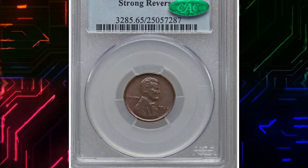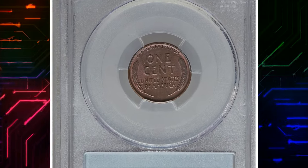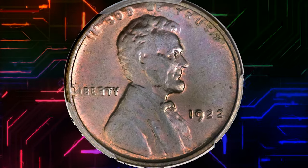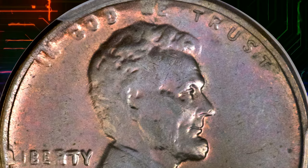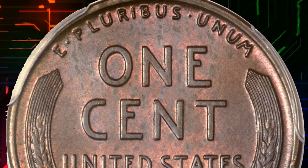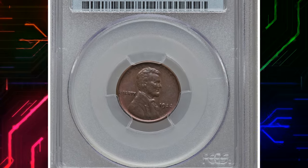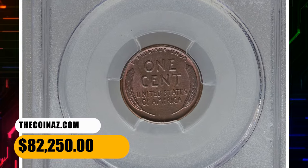Number 1. 1922 No D Lincoln cent with strong reverse, graded in mint state 65 brown by PCGS. Such a high-grade example affords an unusual opportunity to examine what a No D, strong reverse cent must have looked like when it was new, though with the understandable mellowing of time. The obverse is a mushy mess, the L in Liberty pulled to the rim and the portrait under-detailed, the luster of the whole a quicksilver gloss found only on the most put-upon dies. The reverse, of course, is far sharper and has a distinct swirl to the underlying luster. Carbon is minimal and marks are few on this remarkably well-preserved gem. It ended up selling for $82,250.